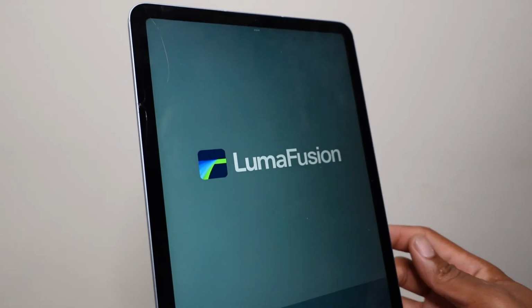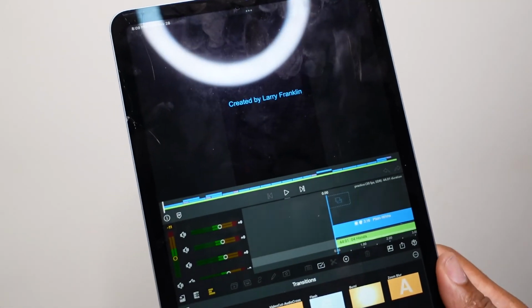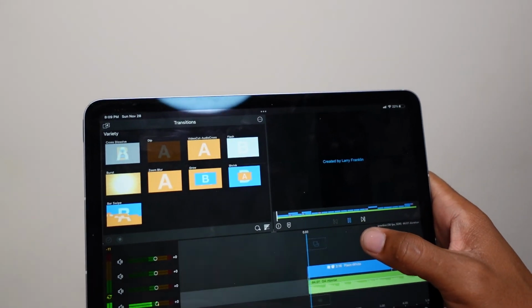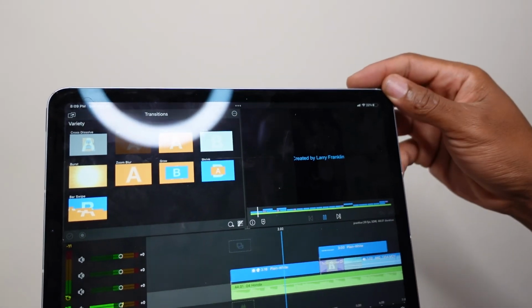You can download LumaFusion on here and pretty much edit any video. I've done a couple of videos in LumaFusion and it's great. The touch controls are real seamless. It makes a lot of sense. But that is my review for the iPad Air.